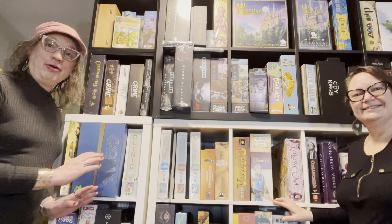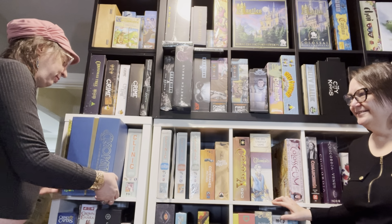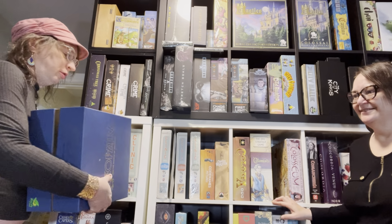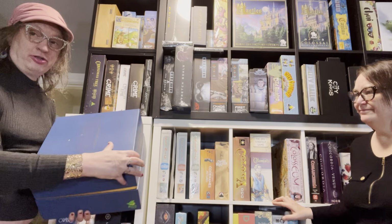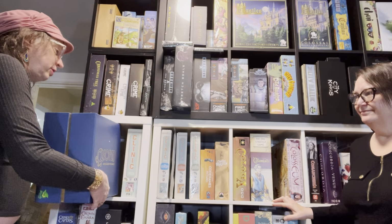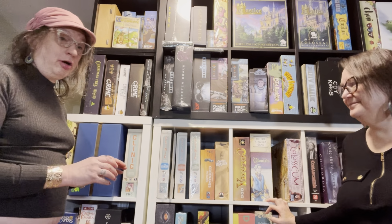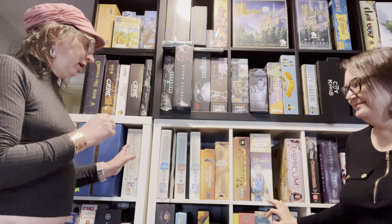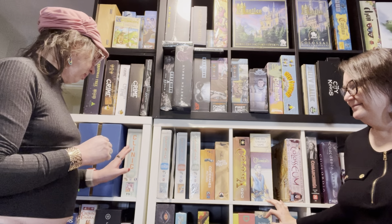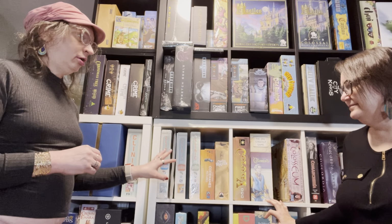Well, now we're on to the next shelf. Now this is a doozy. We really got to get to the table. It's really beautiful. And that is Cleopatra and the Society of Architects. You can't see much with the box, but it is a doozy. Another one that we need to get to the table. So our shelf of opportunity is taken over for the moment, but Clinic Deluxe. And we have the base game with all these different expansions, and we really are excited to check it out.